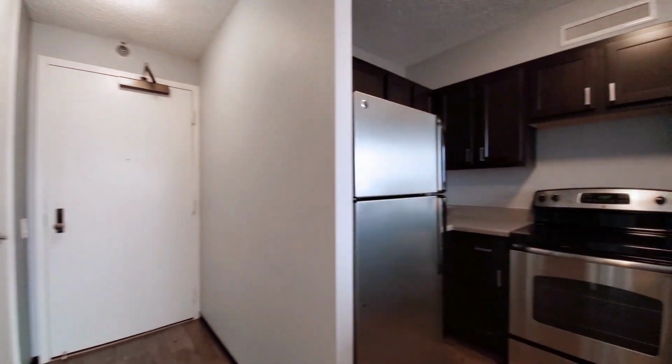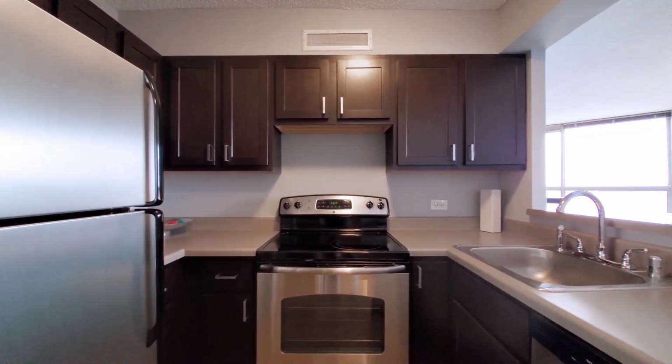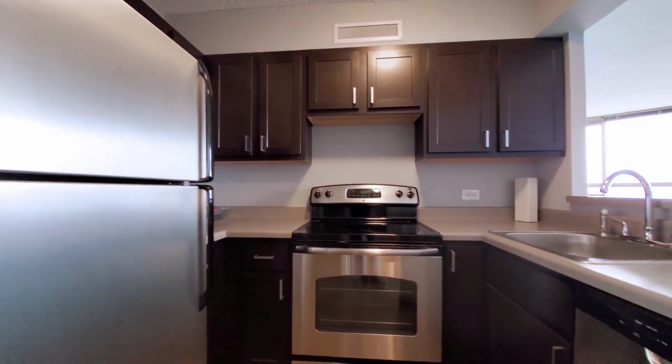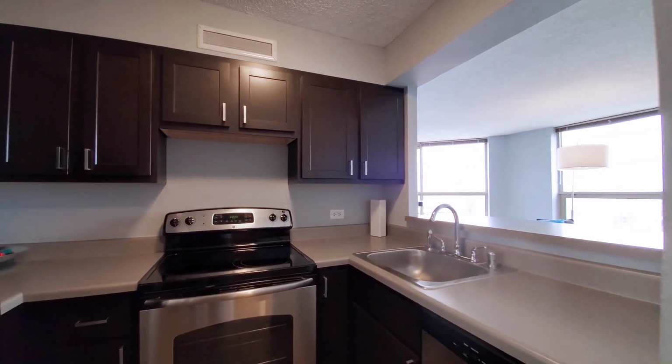Kitchen, which is U-shaped, very efficient, off to the left. Has a 4-burner electric range, stainless steel appliance package, and includes a dishwasher. And there's a pass-through out into the living dining area.